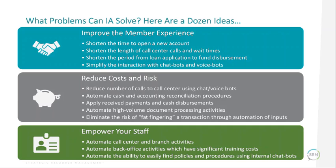And so, by implementing customer-facing chatbots, you can really help that member experience. You can help answer those easy questions, and you can reduce the number of calls coming into your call center.